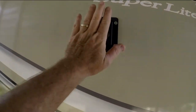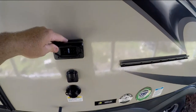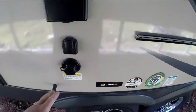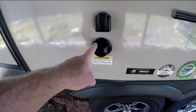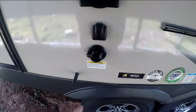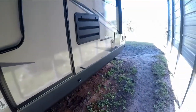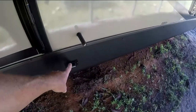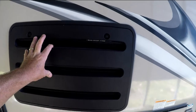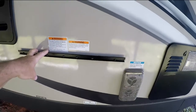This right here is the hookup for your TV, and then you've got a plug right here to plug in your TV or anything electric. Anyways, that's for cable. This right here, which I'll explain a little bit later, is your black tank clean out. You also have more lights, step lights. There's one there. Refrigerator back here. This right here is for the exterior grill, which I'll talk about in a little bit.